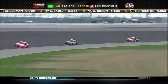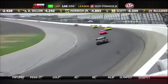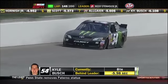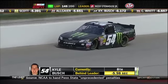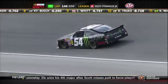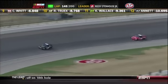Not the word we'd use to describe Kyle's day, Mike. Solid? No, anything but. Kind of up and down, had a penalty, and has had a handful with his race car. If you've been listening to his radio like I have, you can sense the frustration. I would say on a scale of 1 to 10, I put it at about a 9.5 right now. He's extremely unhappy with the car and how loose it has been all afternoon, Dave.